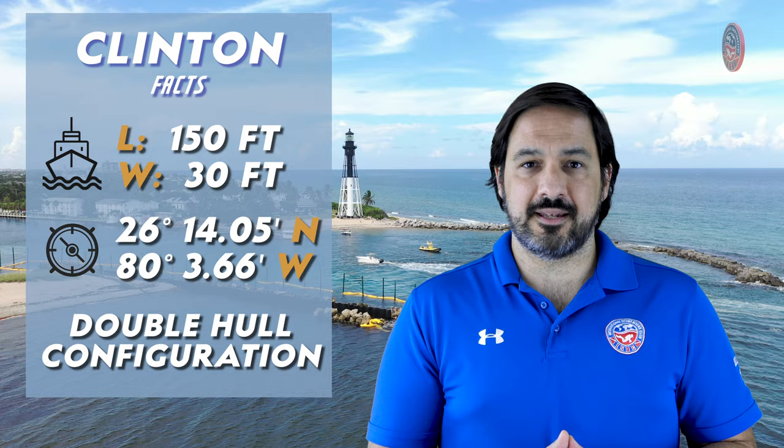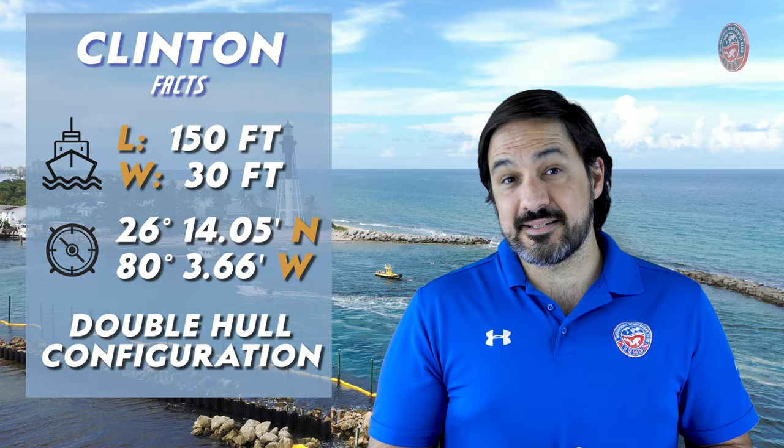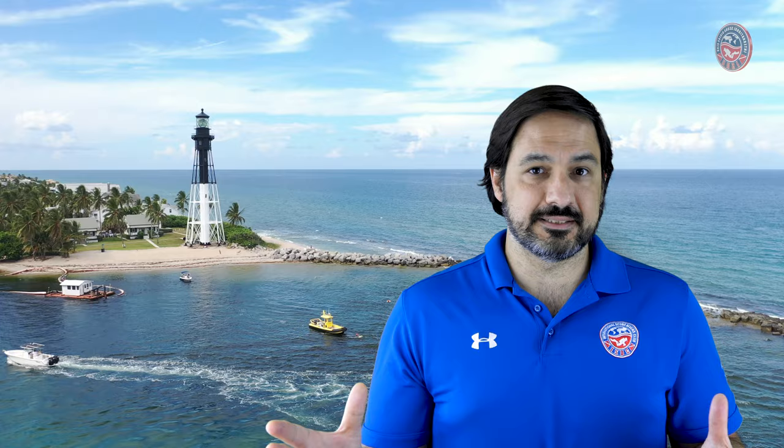The dredge had a double hull configuration, which nowadays makes it a really, really interesting penetration opportunity on those hulls, which are quite silty, so good skills are needed in order to do that.